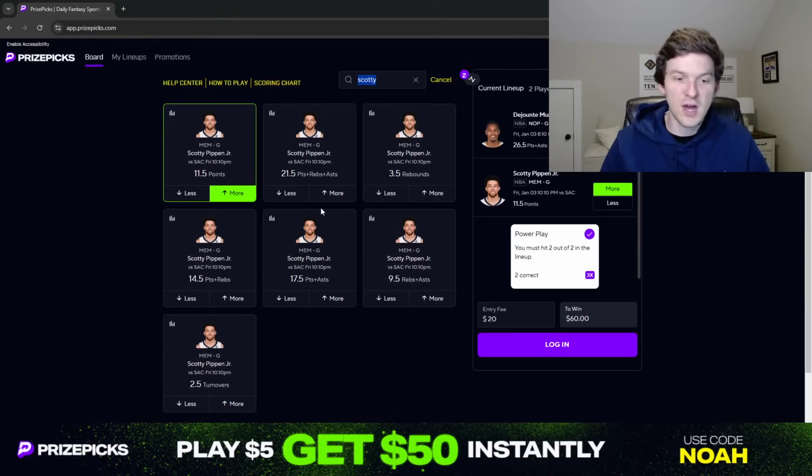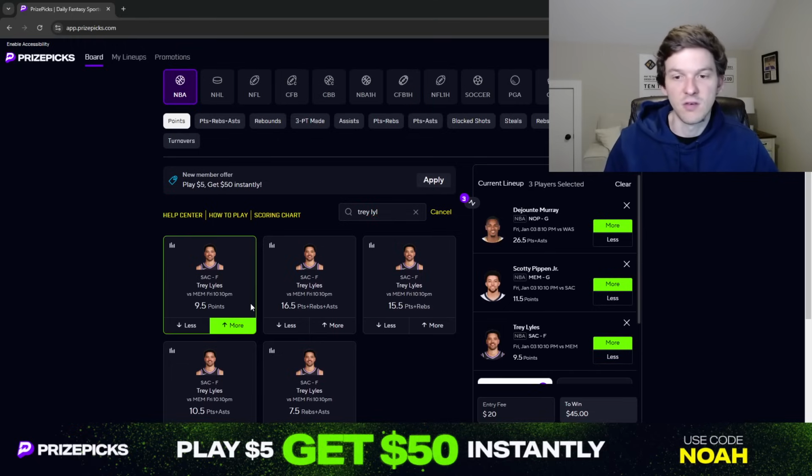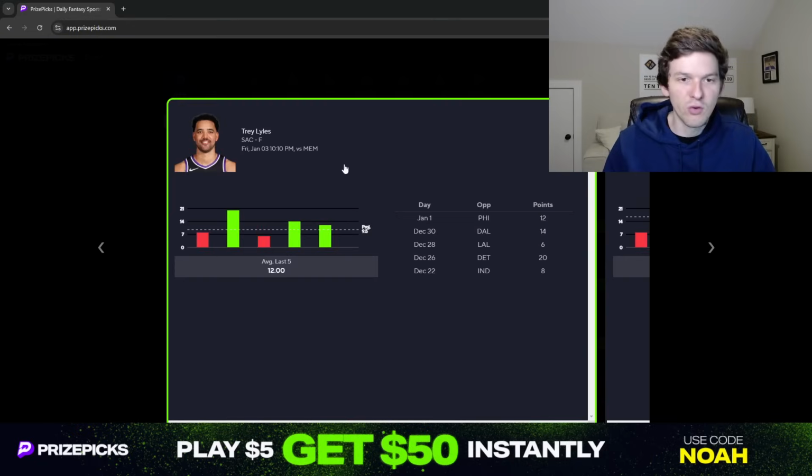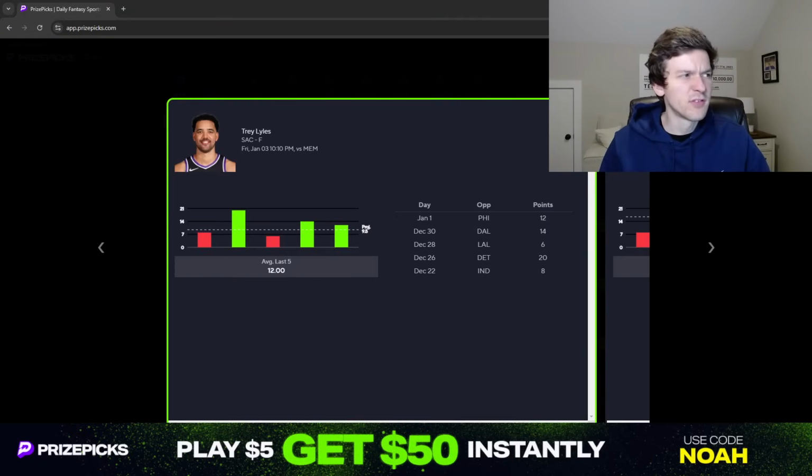And then our third and final prop that we're going to look at is going to be on Trey Lyles. And the prop I like here is more than 9.5 points. So Trey Lyles saw an increase in minutes last game with Keegan Murray out. Keegan Murray, I believe, has already been ruled out for this game, or I think he might be doubtful. Let me see. I'm pretty sure last time I saw he was doubtful, but I'm going to check that just to confirm. So let's see. Yeah, Keegan Murray doubtful. So Keegan Murray not expected to play.